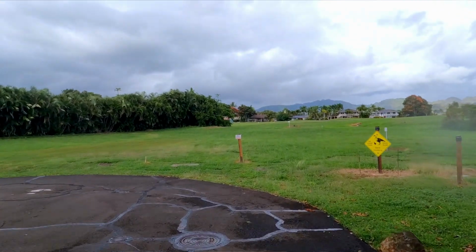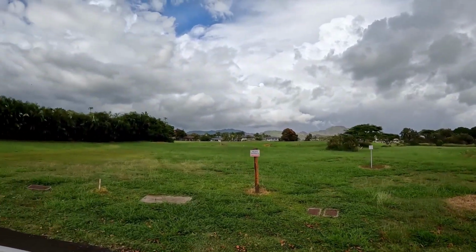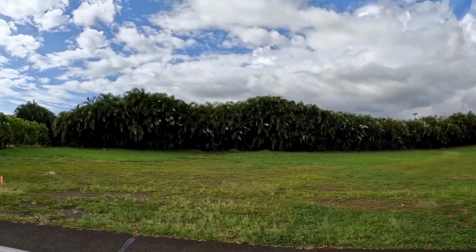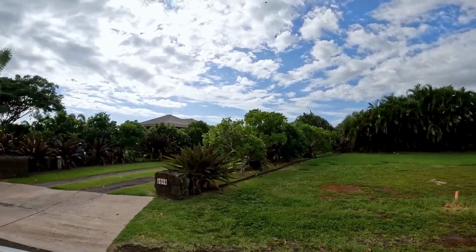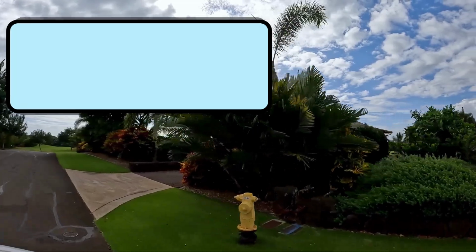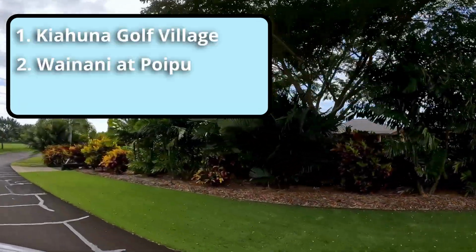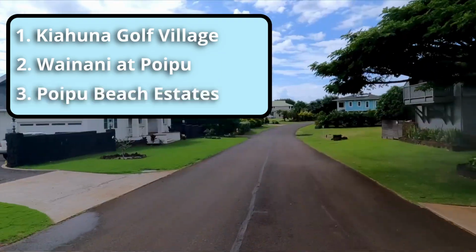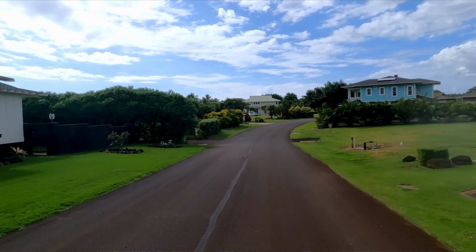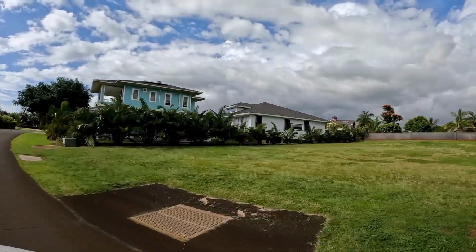Now this is the end of this cul-de-sac, and you can see that most of the homes, or maybe half of the homes within Poipu Beach Estates, back to the Kiahuna Golf Course. So there are 3 single-family home communities that back to the Kiahuna Golf Course. One is Kiahuna Golf Village, one is Wainani, and the other one is this one, Poipu Beach Estates. So as you drive through Poipu Beach Estates, you'll see 2 homes on one property, right? One will be bigger, one will be smaller.